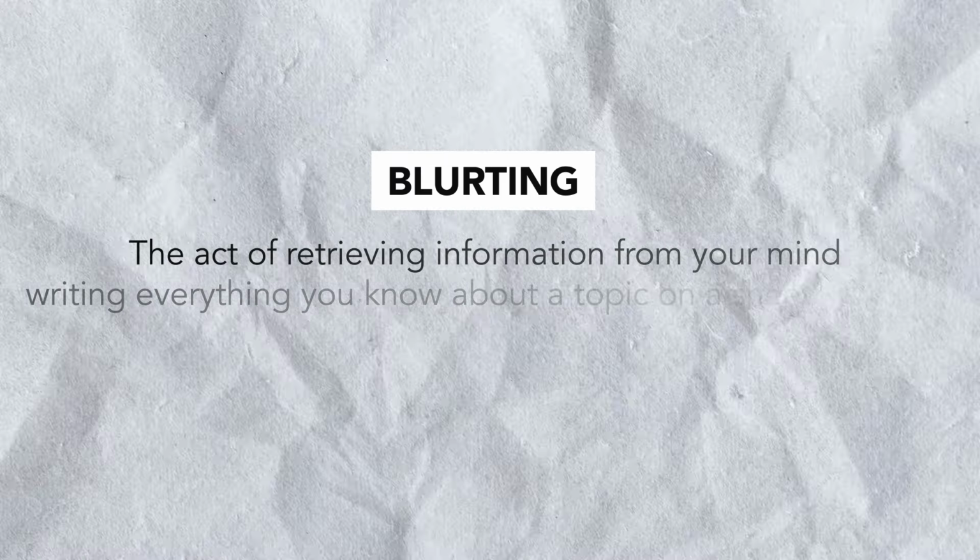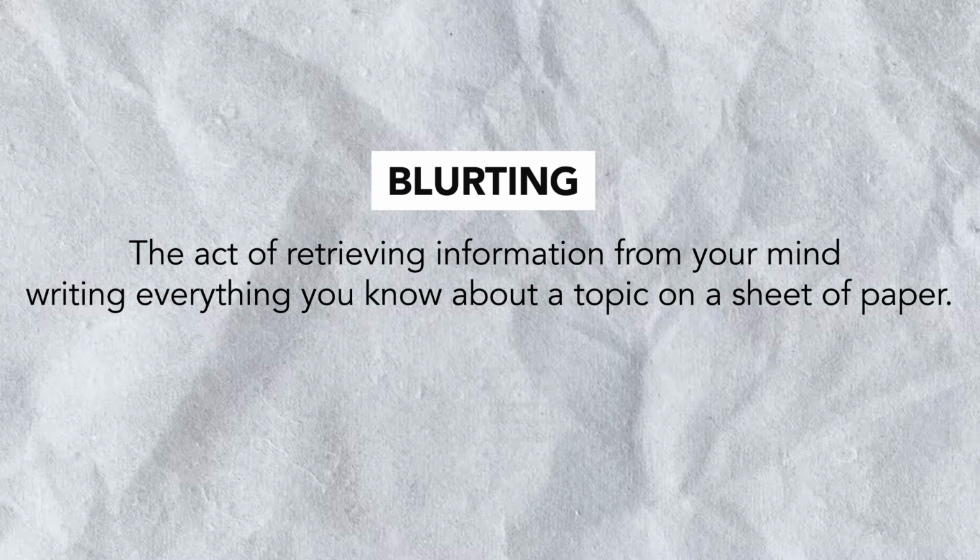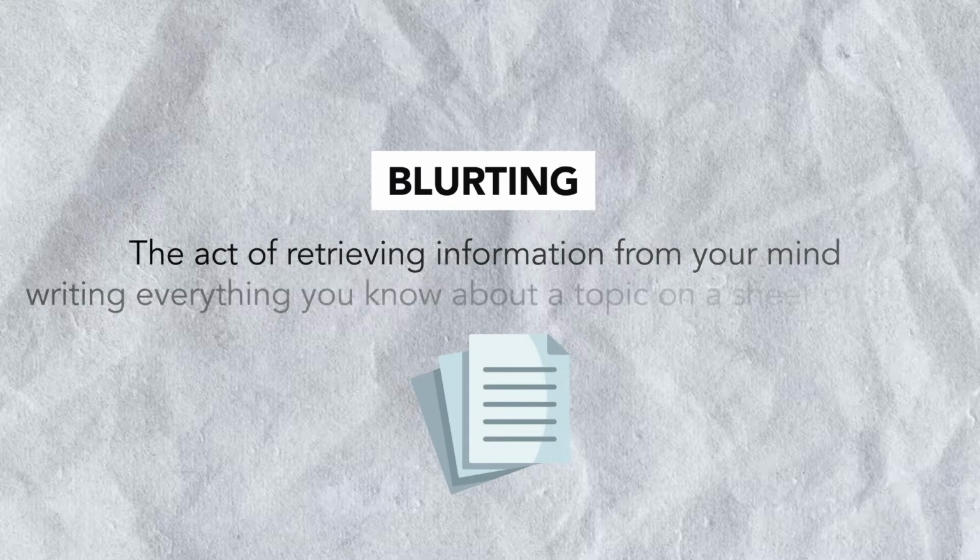You can also do something called blurting. So if you don't know what blurting is, basically it's the act of retrieving information from your mind and writing everything you know about a topic on a sheet of paper. I find this really helpful, because this basically shows what you know and also shows what you don't know, because then you can write it in another pen.